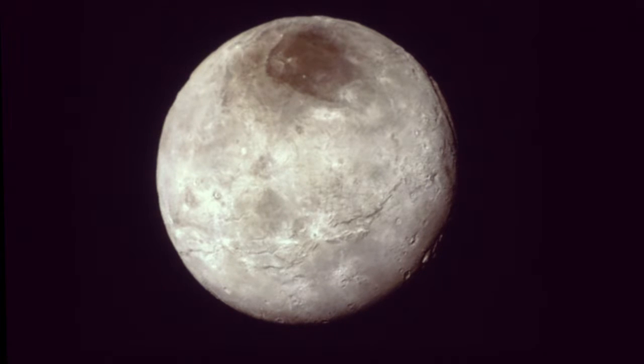And so older surfaces are very heavily cratered. If you have a very smooth surface, that indicates that it's relatively young geologically. So either there's something that's erupted out of the interior to cover the older surface, or there's some process that's eroding the surface that wipes the craters out.